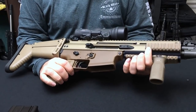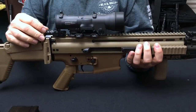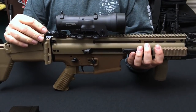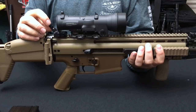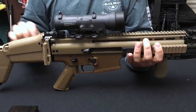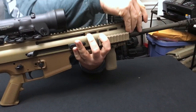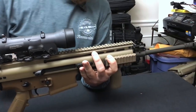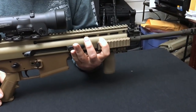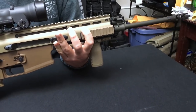There are three 1913 rails on here as it comes from the factory. You do have backup sights as well. This is adjustable for windage and elevation. You also have a large aperture and a small aperture, depending on what distance you're at. The front sight actually folds in place. You have a button here where we lift up on that. So it's similar to an AK in the way that it's a standard M16 type four position square front sight post.